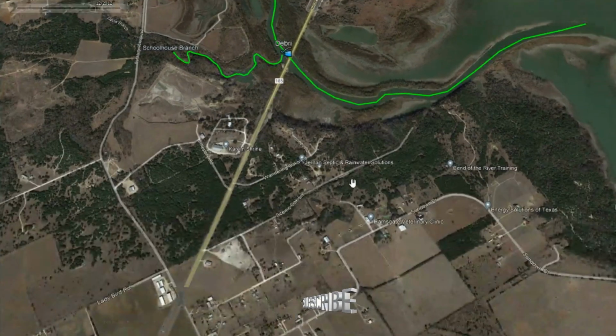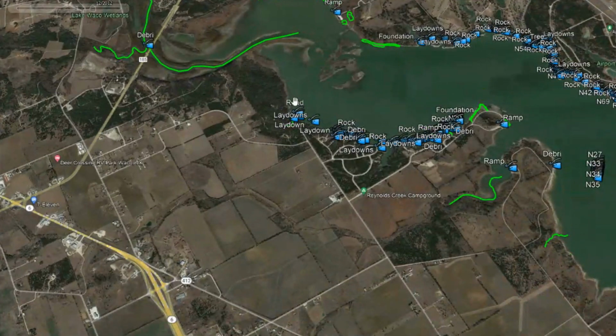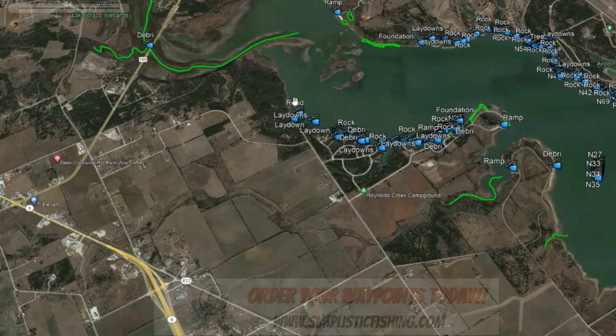So that starts us going back the other direction. Let's go ahead and end the video there. And when we come back next week, we will finish up the Google Earth waypoints for Lake Waco, and then we'll switch over for a third video and talk about the Navionics offshore.